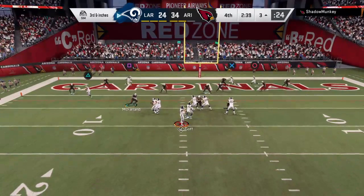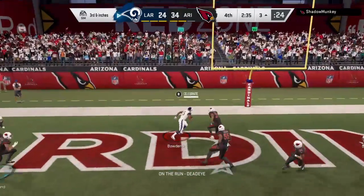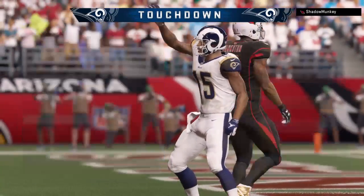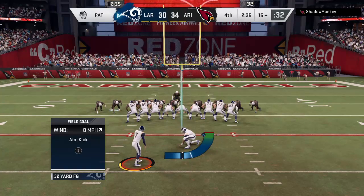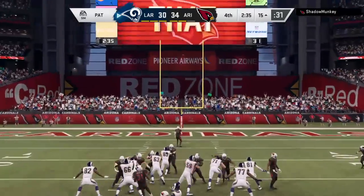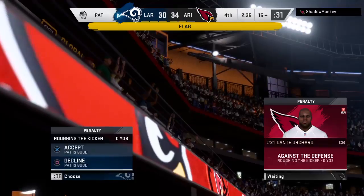Goff on 3rd down. Now he's forced out left. And it's complete. He's got it in the end zone. Touchdown, Rams. From 3 yards out, as they are now just an extra point away from making this a 3-point game. Well, it was 3rd and 1. I was expecting a run, so much for that. They pass it, they score it.